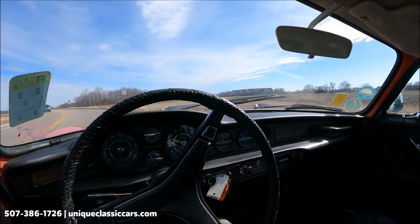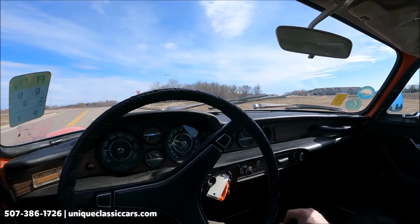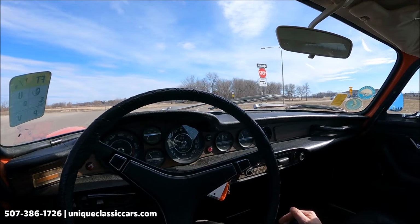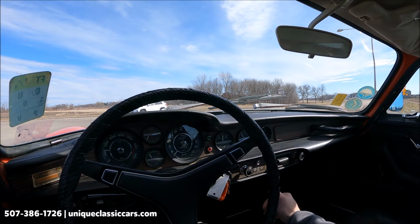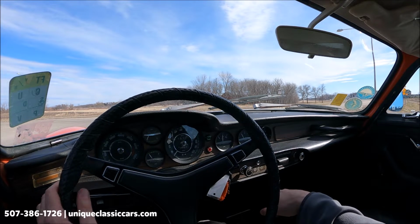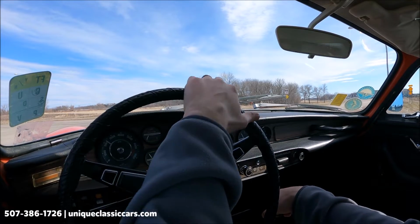Here we have something a little different, a 1974 Volvo 1800 Wagon. These are some of the cool styled Volvos. I always thought they were interesting, and this one being a wagon is even more interesting. Our oil pressure is reading about 60. Our turn signal indicators are working.